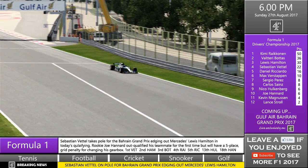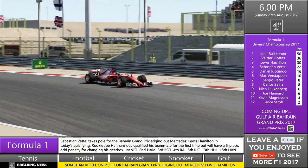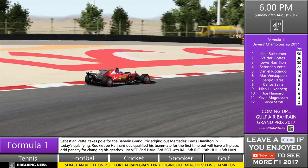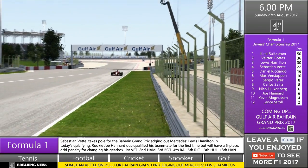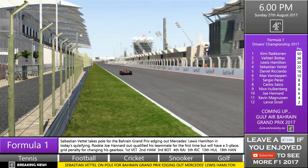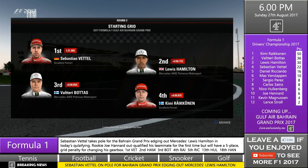That left Q3 to be between two people with 7 championships in between them. Hamilton went first, couldn't quite get the lap together, but it was Sebastian Vettel who came through and took pole for the Bahrain Grand Prix by an astounding 7.5 tenths of a second. Championship leader Kimi Räikkönen down in 4th. Let's get into the race.